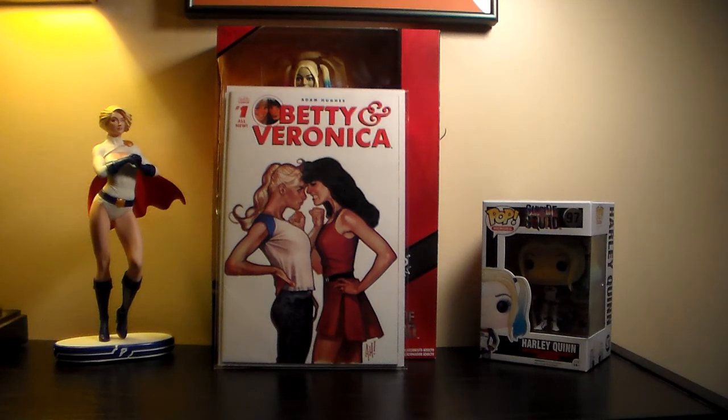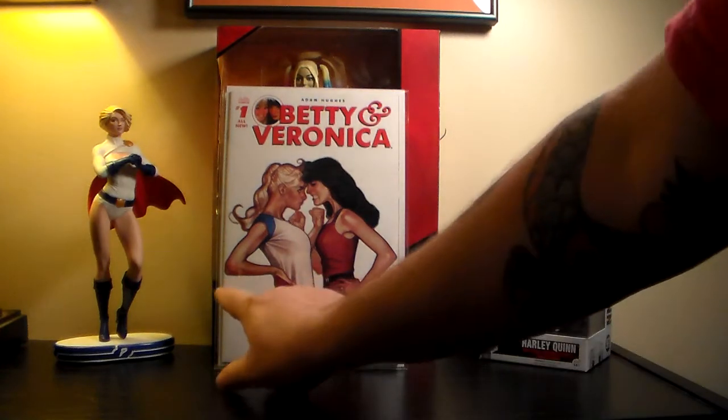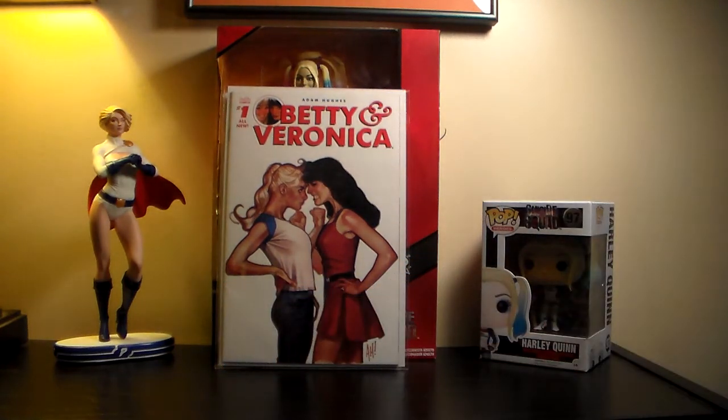I ordered a few things from J. Scott Campbell and whatnot. The stores. So I have some more books. I think I had the J. Scott Campbell cover for this coming. I just realized there's a little tick right there. Oh well. Then I got these.